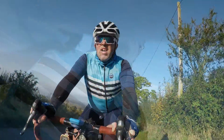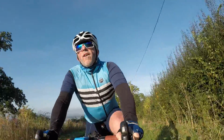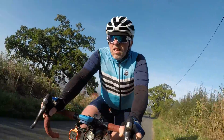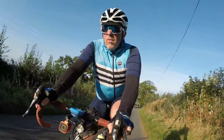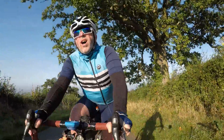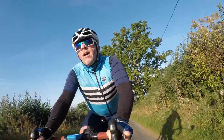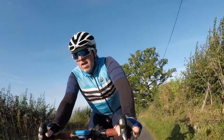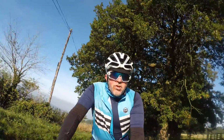When you do a route several times and then you get to a hill and you think, oh, I forgot about that. Well, that's my relationship with this hill. I'd forgotten about it. Although it's not as hard as the one out of Willersey, still enough to sting. Got a bit of a sweat on now. Good thing about this hill though, once we're on the top, drop down into Wilmington, and then it's only a few miles to first control.